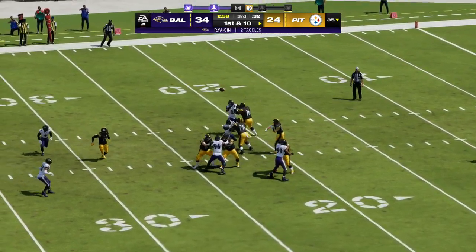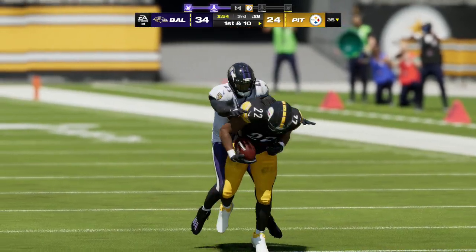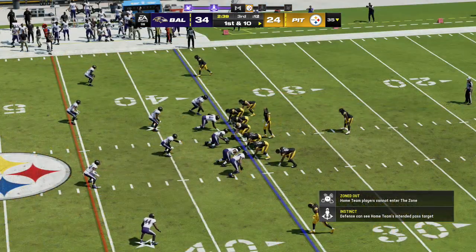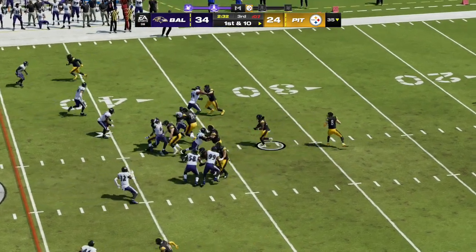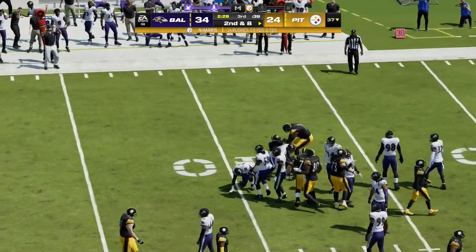I'm not sure that was necessarily a safety valve or a check down throw on 3rd down. Sometimes you just try to find the open guy and get him the ball. He did exactly that and found a way to pick up a 1st down. Now a 1st down carry for Harris takes it to about the 37.